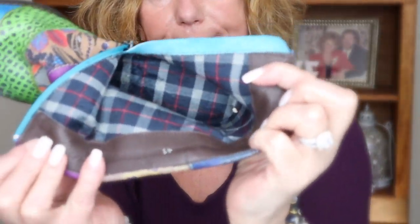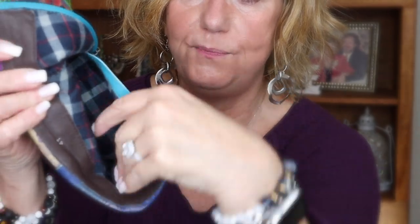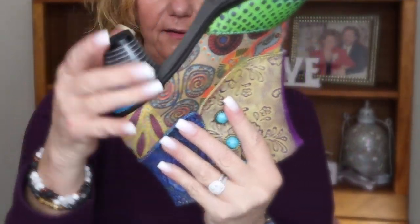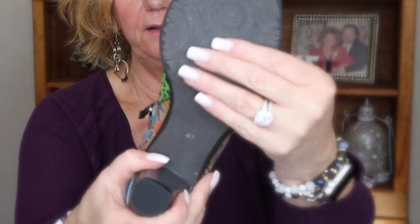But then I said, why not, you know? So I ordered, and this is a size 10. And let me tell you, these are handmade. These are leather, handmade. And they're even lined with flannel lining on the inside of these boots. They're amazing. Flannel lining on the inside of the boots. Is that not crazy? And the heel is not too bad. And they're actually pretty comfortable.